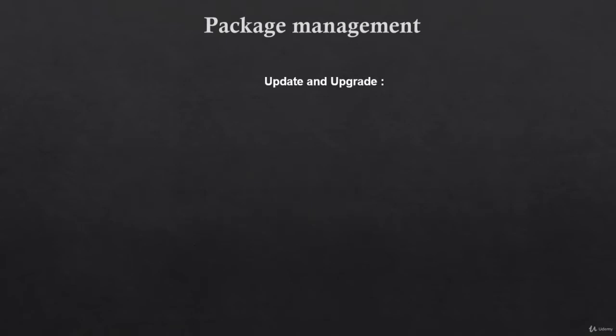The only major difference is that you won't find the file system hierarchy standard, that is FHS. The file system hierarchy standard is found in most of the Linux distributions, which means you won't find some directories in the same locations as they are in the Linux distros.